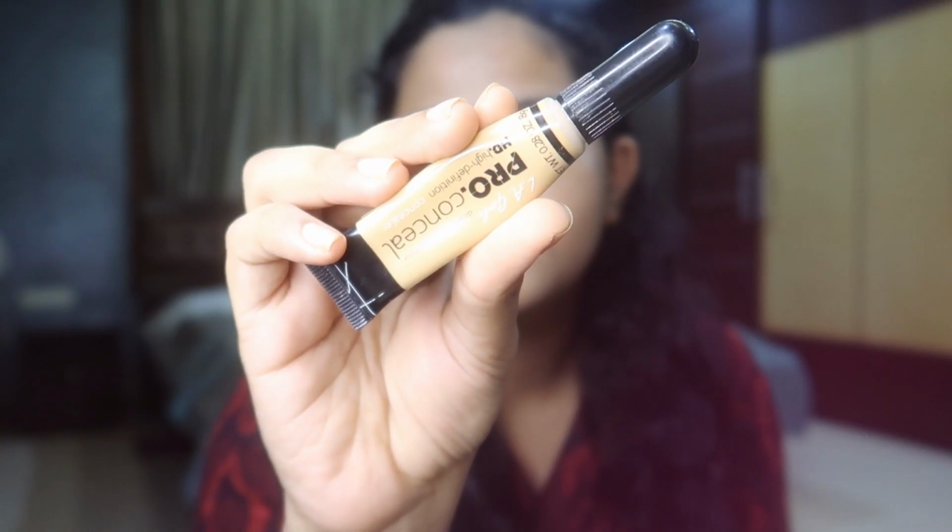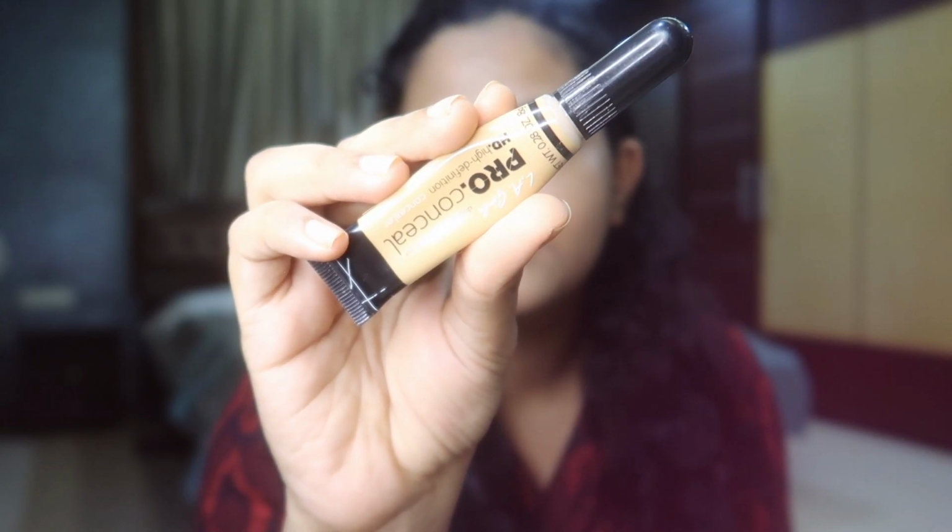So yeah, let's begin. The first makeup product that I'm gonna use is a concealer, and a concealer is like a savior, okay, with the Gen Z problems that we are having, not sleeping, watching Netflix the entire night. It will definitely give you these beautiful dark circles, but you gotta hide it, and you have to hide your under eye bags. For concealer, I am going to be using the L.A Girl Pro Conceal.